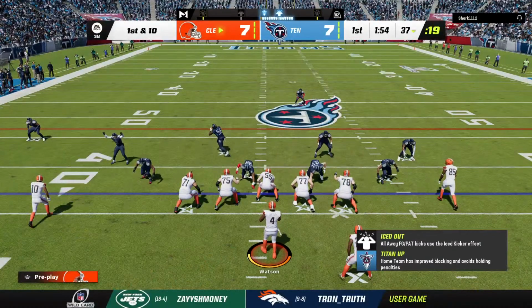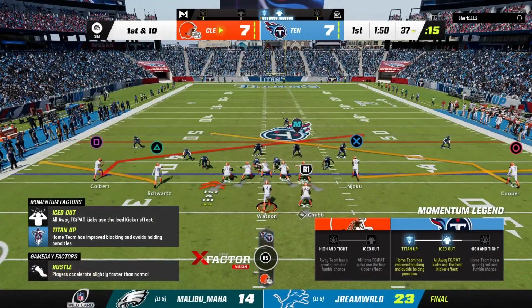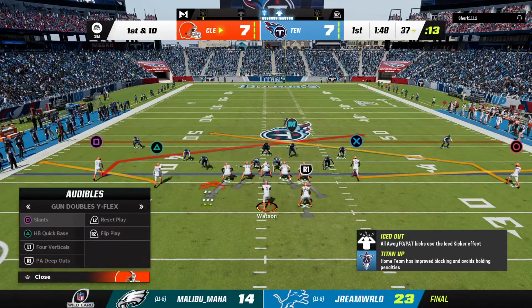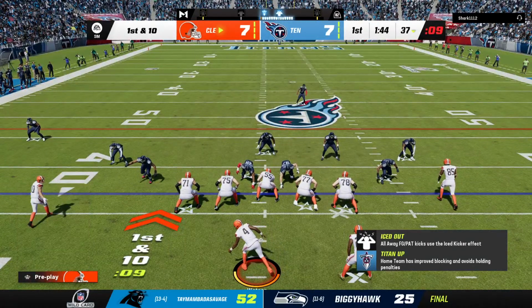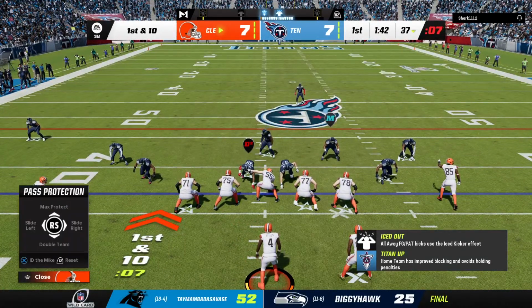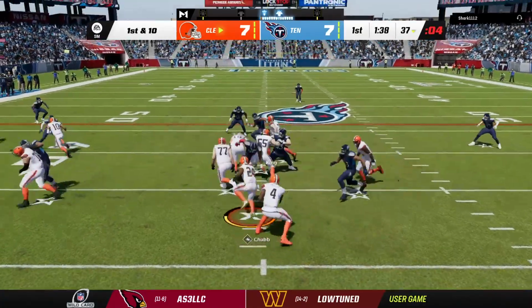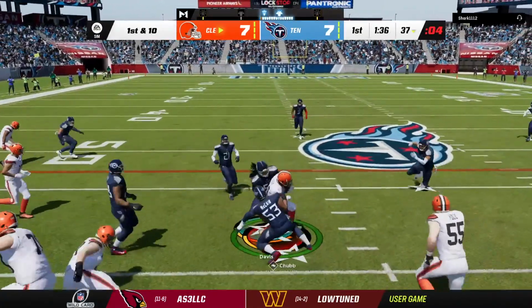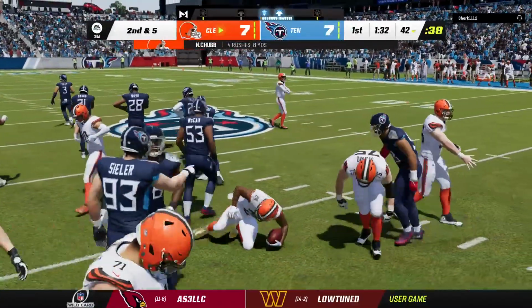Line of scrimmage, the 37 on 1st and 10. Up the middle, it's Chubb. And a 5-yard gain gets him to the 42.